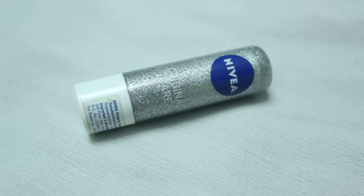And comes the last step, moisturizing your lips. For that, I'm using my most favorite Nivea lip balm. You can use any lip balm. So on that day, I used my Nivea lip balm.